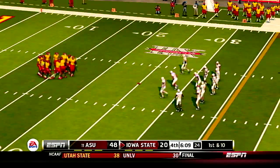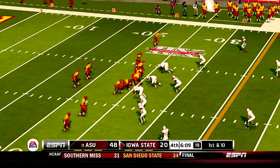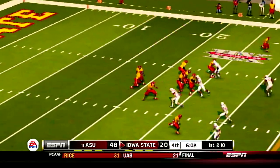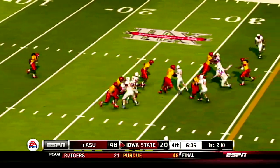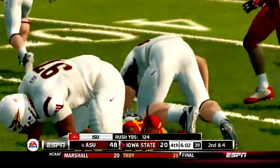Their last drive ended with an interception. We're about to find out what the defense can do this time. And I don't think this defense will lay down lightly. They're going to try to continue to rattle this guy. And they get nice yardage on that run.